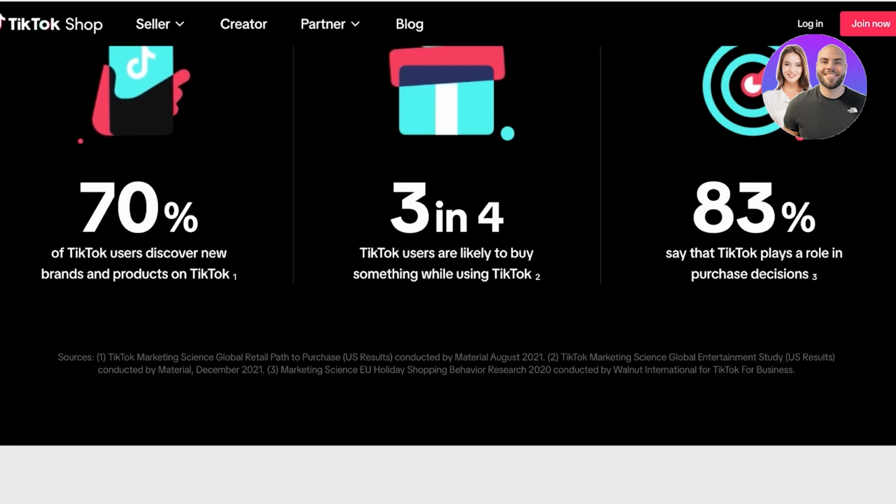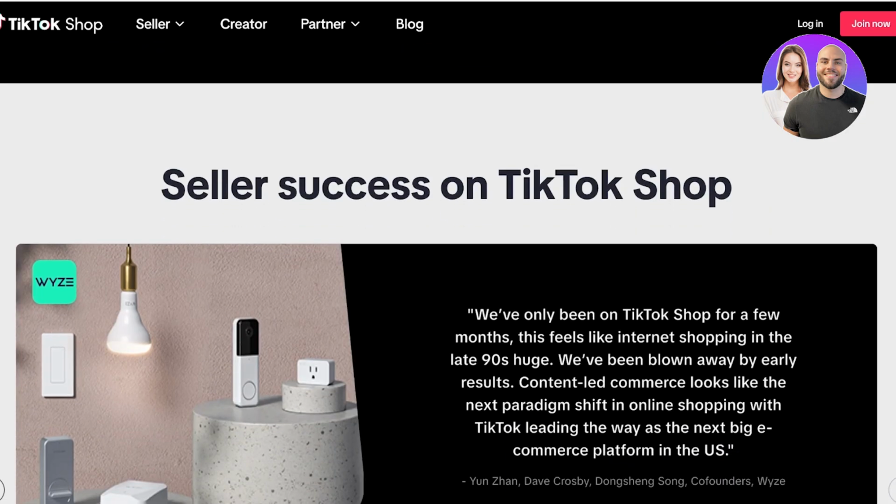So you need to ensure that you are making advanced replies, you're setting up a chat bot, or you're making sure to reply to customer queries instantaneously. And your dropship products need to have good visuals, they need to have corroborating content on your TikTok. So let's get into setting up TikTok Shop.